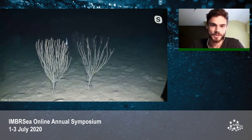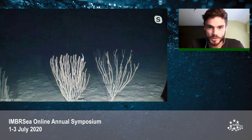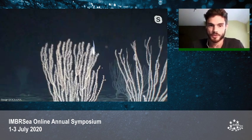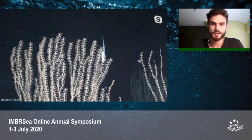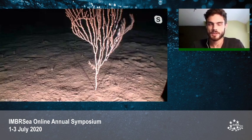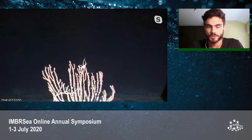So this was taken by an ROV, so underwater robot, kind of remotely operated vehicle. And here there's this fish that is trying to camouflage itself versus the Isidella elongata colonies. It's very nice to see. And then in the next one, you can see actually a colony of Isidella with a crab on top, and this crab is trying to capture prey.